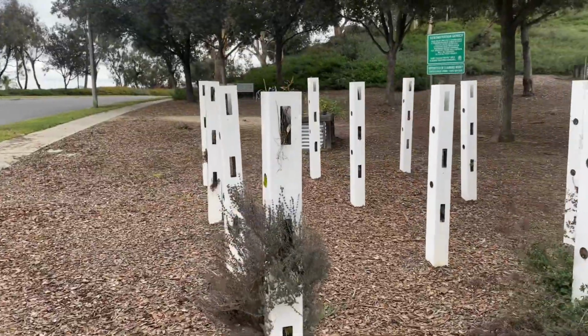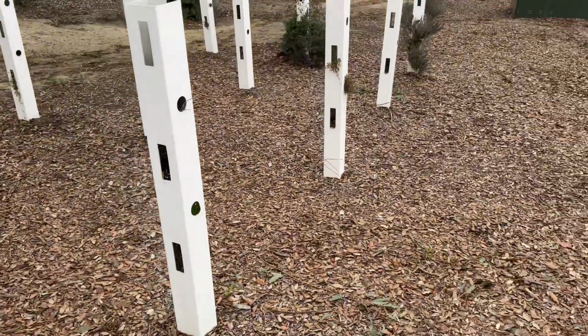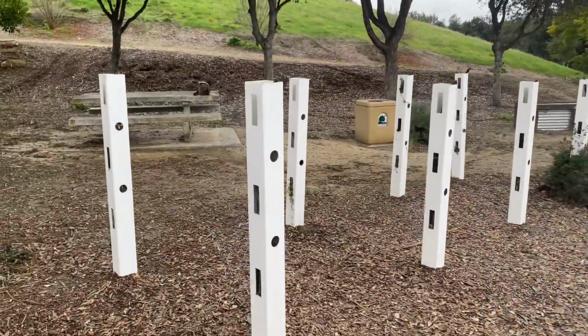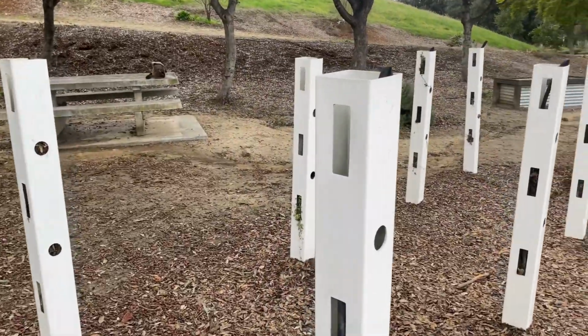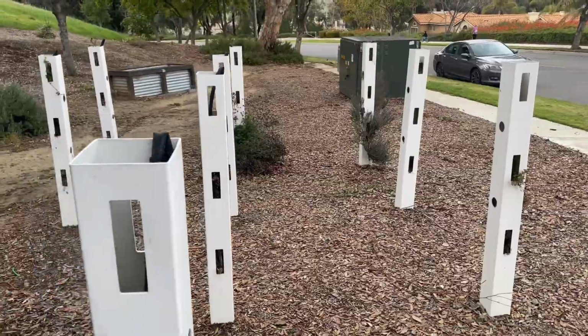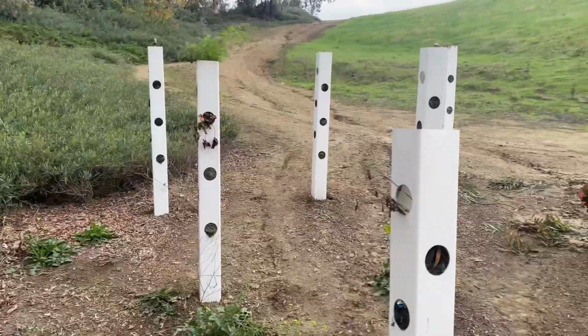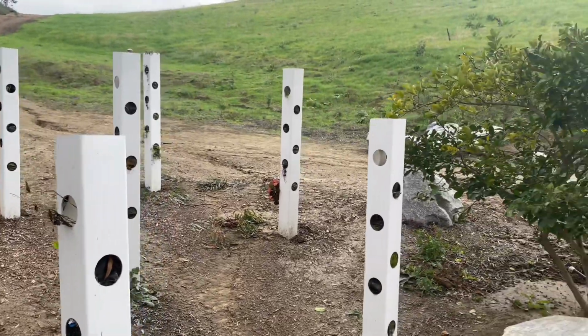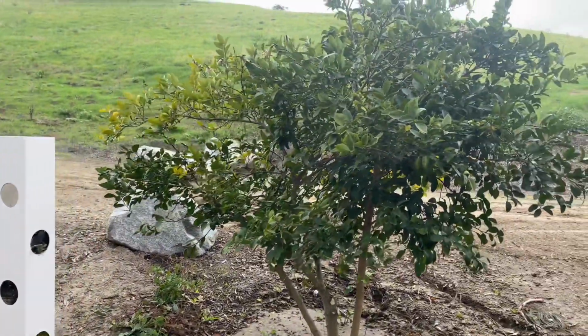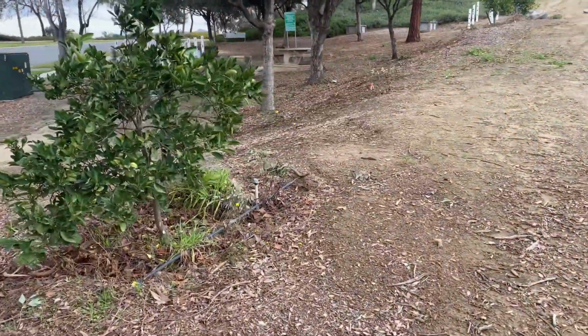We also got this area. I have these vertical gardens. I think I'm going to put strawberries or herbs. There's 1, 2, 3, 4. There's 12 of them. Over here we got a few more. Have a lime tree. And right here we got another lime tree.